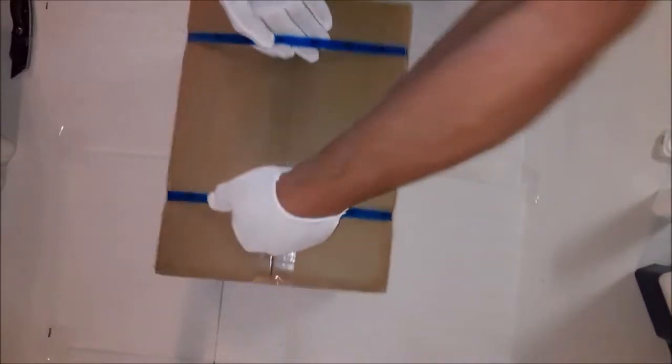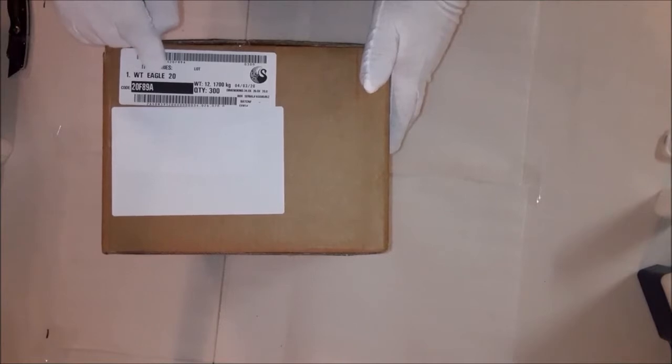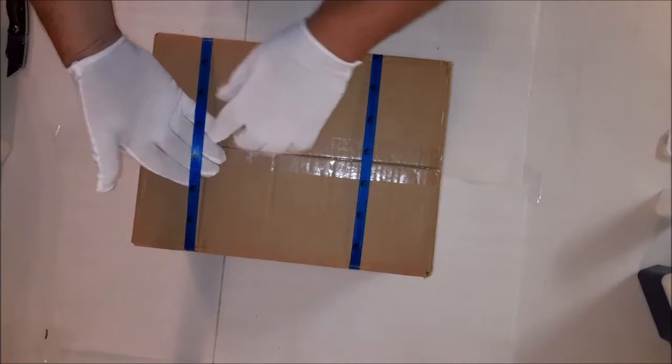Okay, now here's a box of, this is the Wedgetail Eagle. Let me make sure we can get this in the camera here. So this is the year 2020 Wedgetail Eagle. Comes in a mint case of 300, straight from the Perth Mint. And these Perth Mint cases are always sealed with these blue straps.